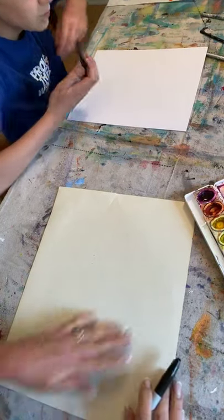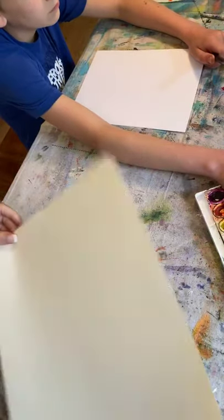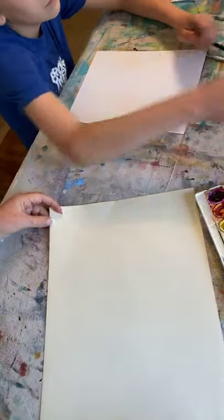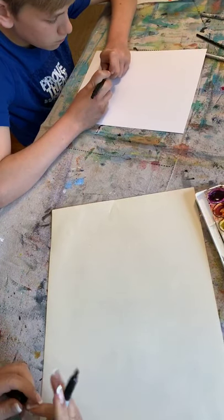All right, so I have my last, this time I really think this is my last sheet of watercolor paper. I have some ordered. And we have our Sharpies. So we're gonna get started with this.